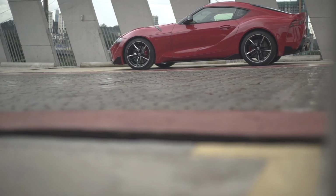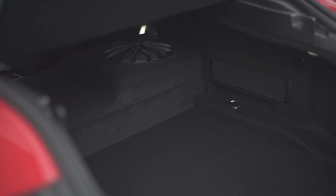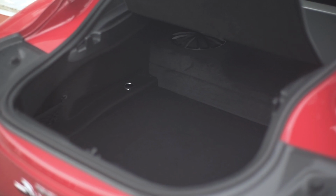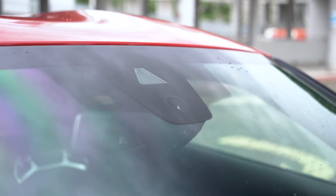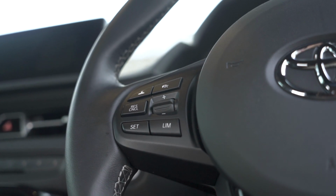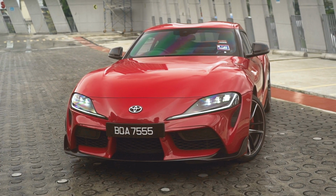The short wheelbase means that this car is only available as a two-seater, and the boot is also quite small, measuring just 290 liters, and the sill is so high you have to be the Hulk to lift heavy items into the boot. Safety-wise, this car comes with a full range of BMW's driver assistance systems, including autonomous emergency braking, adaptive cruise control, lane keeping assist, blind spot monitoring, and automatic high beam, none of which are offered on most BMWs here in Malaysia. Some food for thought, BMW Malaysia?